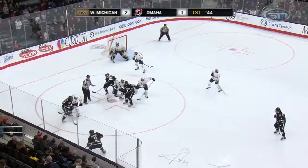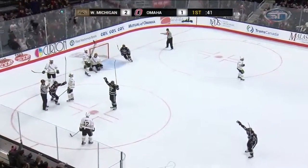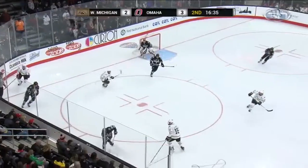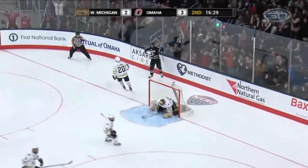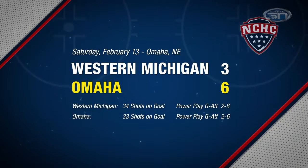Omaha, though, would have the answer, a key answer. Late in the first, Tyler Vessel from the faceoff gets the game-tying goal to tie things up at 2 apiece after one. Then in the second, the Mavericks start to control play. Tyler Vessel breaking out in front. He goes backhand for the goal to give Omaha a 4-2 lead. They go on to win 6-3 as the Mavericks get a sweep on their home ice.